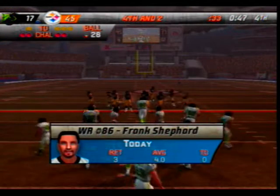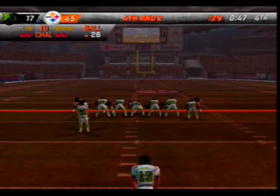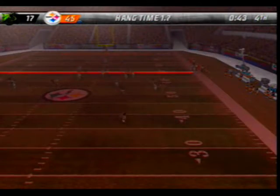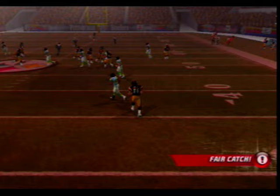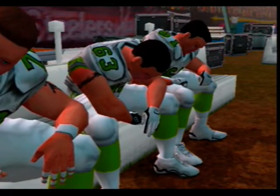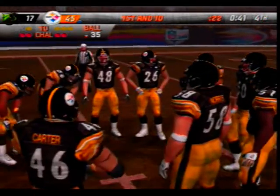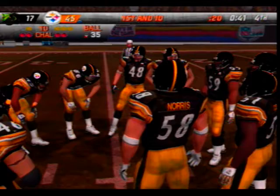So as we get set for the punt, let's take a look at our returner's stats. Shepard lines up deep for the punt return. Fair catch. Fair catch made at the 35-yard line. I know the coach loves it when he can tell his quarterback, just go out there for a kneel down, because that means you've got yourselves a win.